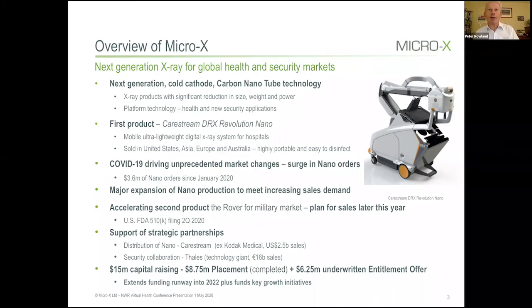We're also accelerating the second product in the family, which is basically a variant for military applications for use in deployed military hospitals. Again, I'll talk about that in a little while. But our first sales of that are likely to come later this year. Bit of a race whether the first sale will be to the US Army or to the Australian Army, but we're happy that we're well on track for both of those.